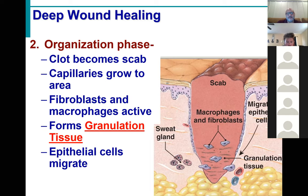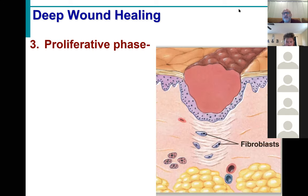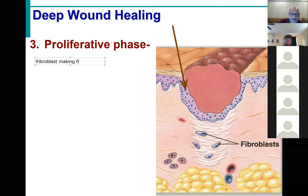And this process continues. We already talked about the epithelial cells. Notice our epithelial cells have reached each other, made their contact inhibition, and are now growing upwards. Our scab is being broken down. But now when we look down in the granulation tissue, we've reached what is known as the proliferative phase. As I mentioned, these fibroblasts are making fibers, and they're making lots of fibers. And that's part of the problem.